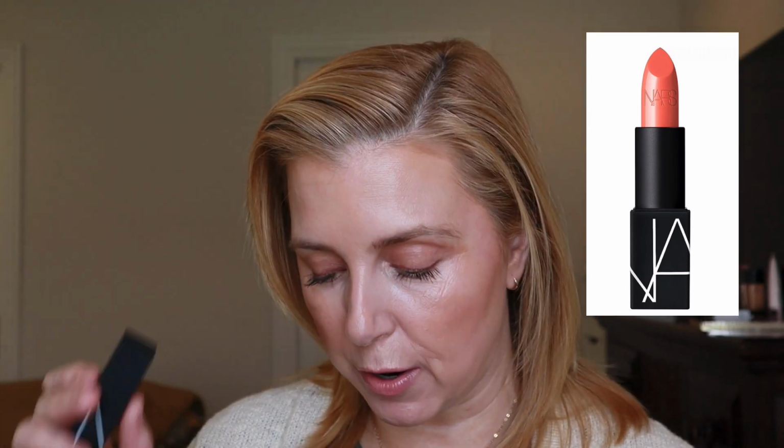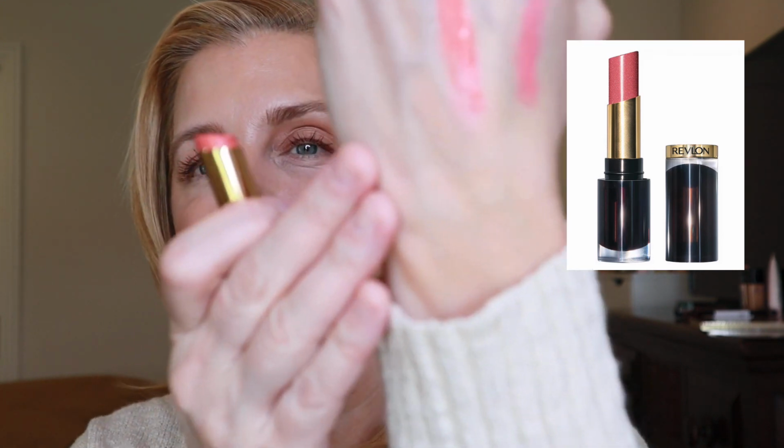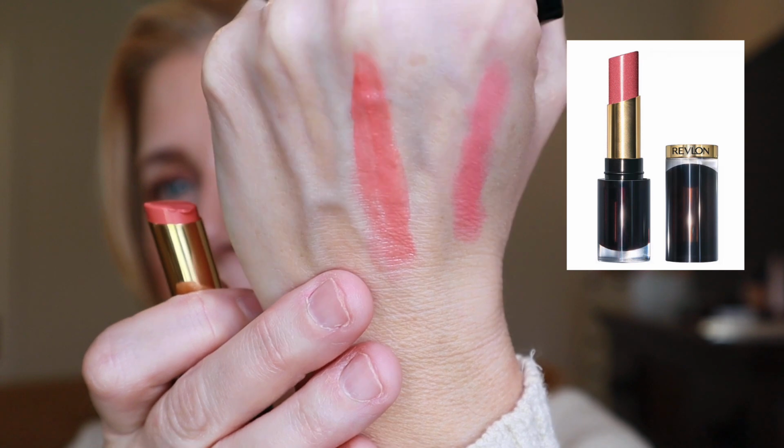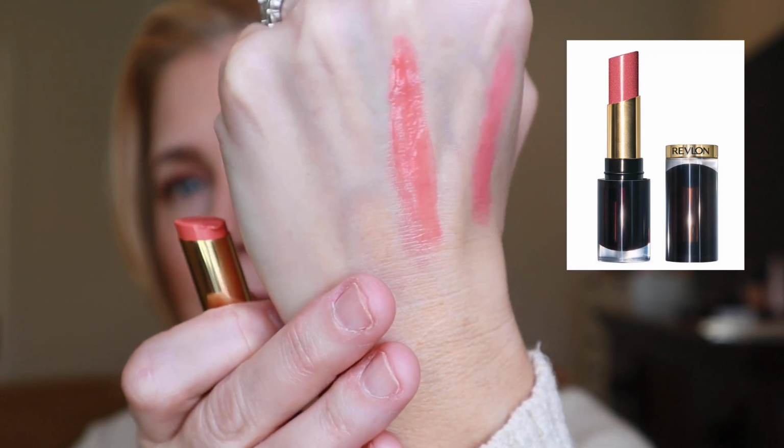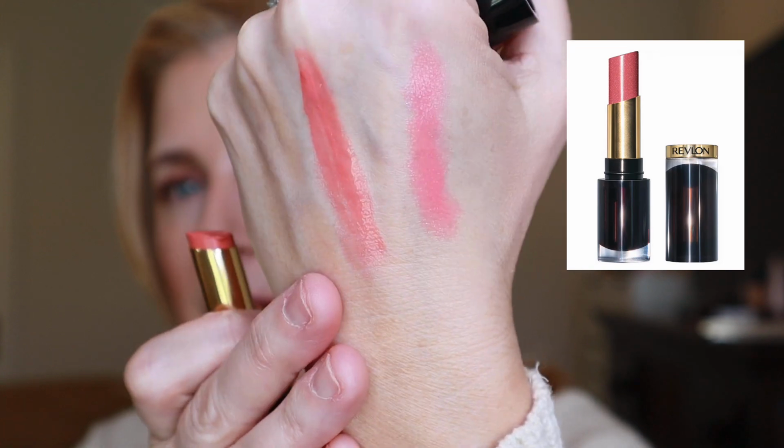Love this from Nars. Another one I've been pulling a ton was, again, in my peach video. This is the Revlon. This is in the shade Dewy Peach, and I love this formula of lipstick to begin with. And then you give me a good peach like that. Wow, and look how glossy. You need no gloss, nothing. Again, a one and done type look.